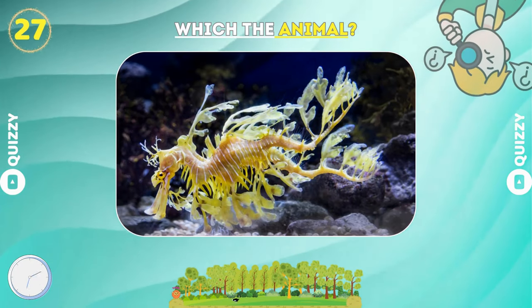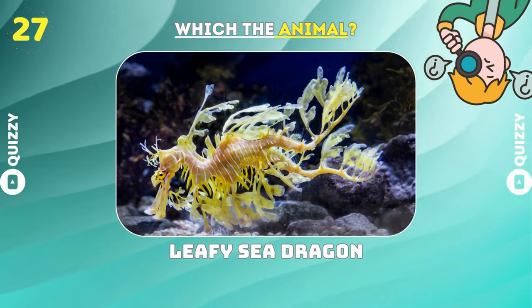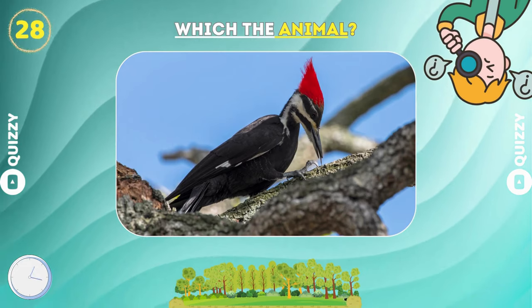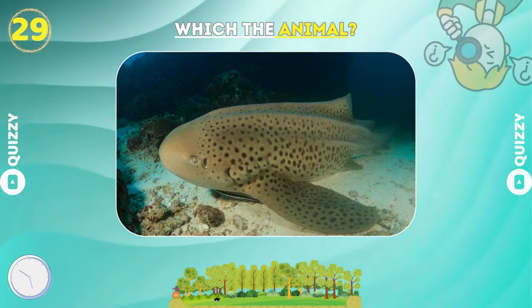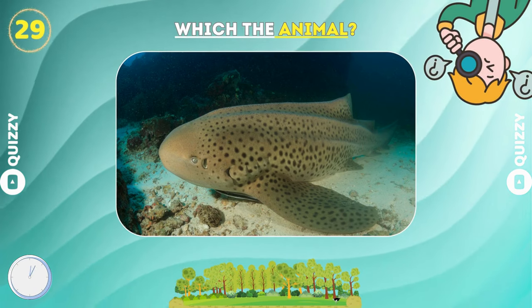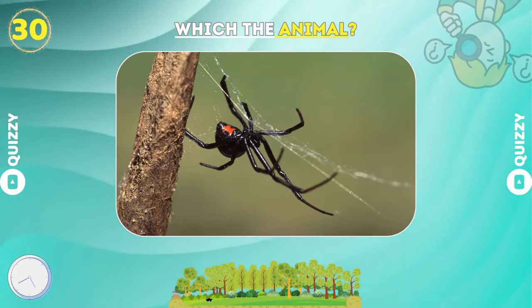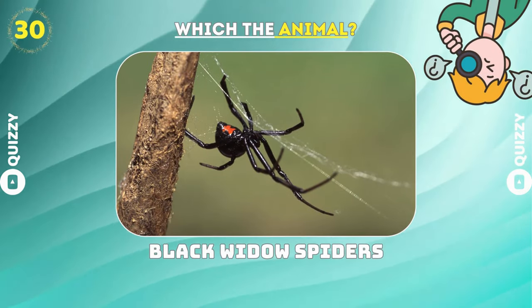Can you guess the next animal? It's leafy sea dragon. It's woodpecker. It's zebra shark. Which animal is this? It's black widow spiders.